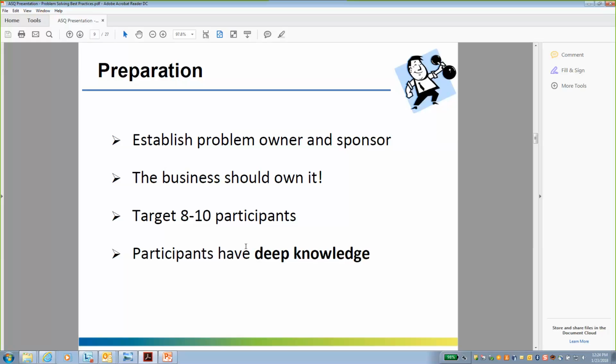So if you're going to limit it to 10, and let's say it crosses 5 or 6 functions, you want a really strong representative from each of those 5 or 6 functions. In some cases, you want to go deeper to get a subject matter expert, but it's got to be that right mix of subject matter experts and usually a mid-level person in an organization. It's got to be someone that isn't so senior you're not going to get their time and they don't understand what's going on in the organization, but they can't be so junior that they have a very narrow view of that organization. They have to be able to represent the function that's going into that cross-functional problem-solving effort. So 8 to 10 people, and it's got to be the right people.